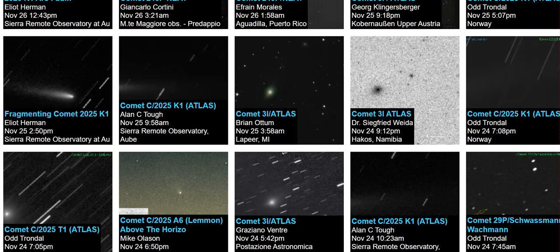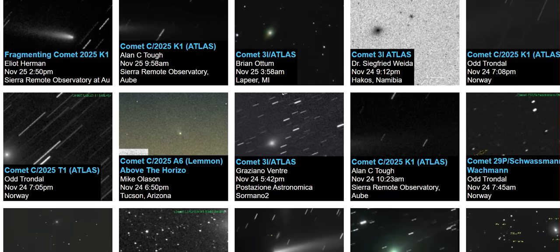You've got one from Brian Autumn right here, November 25th, 3:58 in. Today, Lapeer, Michigan. See this? No tail. Here's one from Dr. Siegfried Wida, November 24th, Hakos, Namibia. Right there, no tail. Back to that dot. Here's one from Graziano Ventura, Stazione Astronomica, Somano 2, wherever that is. Anyway, November 24th, there it is, no tail.